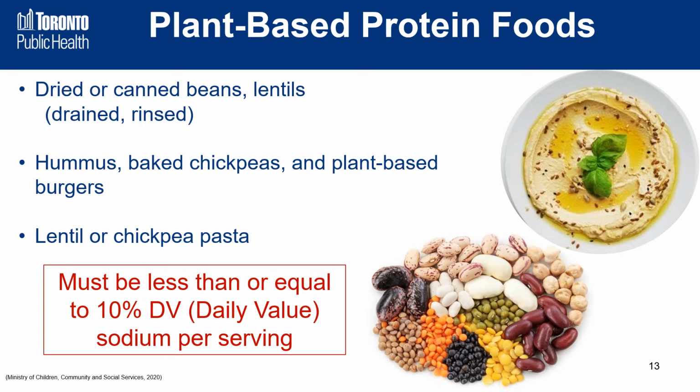Choose products with less than or equal to 10% daily value of sodium per serving. Nuts and seeds are also a plant-based protein. Before serving nut and seed foods, always follow your school or center's allergy and anaphylaxis policy.